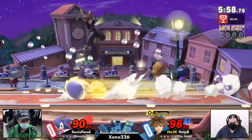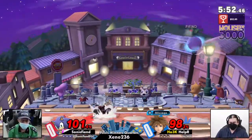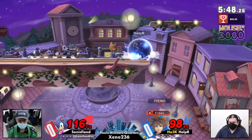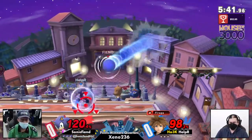Ooh, avoid, just barely doing the Fire Aga right there. Thundaga now on deck, and Helper trying perfect. Not quite getting all three hits. You can definitely fall out of that with good SDI, and just overall, you can fall out of it pretty easily. And Sonicfiend not letting himself get this stock taken from him at any time.